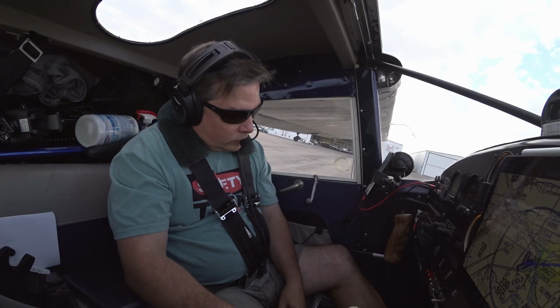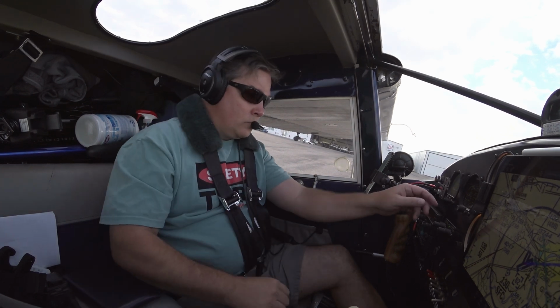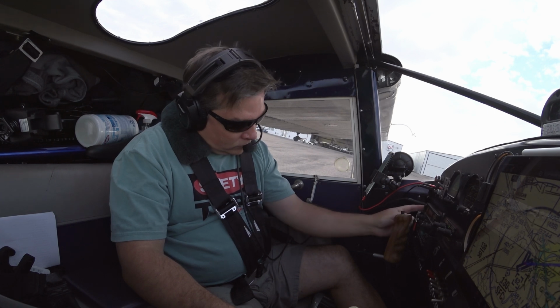Great Falls Tower information Foxtrot, 1353 Zulu, wind 180 at 4, visibility 10, few clouds at 8,000, ceiling 10,000 overcast, temperature 11, dew point 7, altimeter 3005. Visual approach, runway 21 in use, arrivals contact approach on 128.6, advise on initial contact. You have Foxtrot.